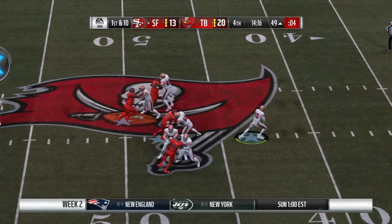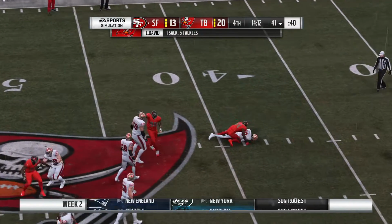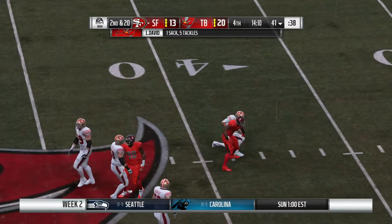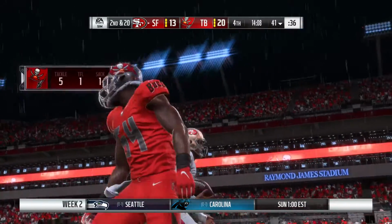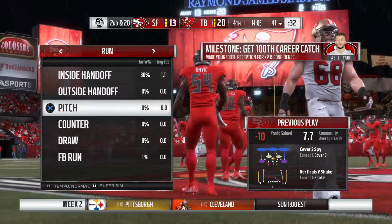There's Garoppolo on 1st and 10. And he is going to be wrapped up and slung to the turf. Levante David in there to make the sack. He buries him for a loss of 10.